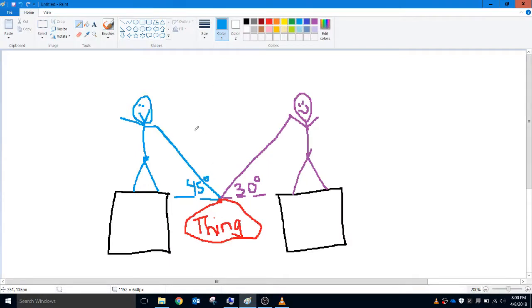We are going to call Anne's rope A, just because that's a little bit shorter than Anne. And let's call Brian's rope B. And let's put a little arrow up at the top just so that we remember what direction they're pulling in. All right. So here's the deal. Anne and Brian are pulling really hard, but they are not able to lift up the thing.